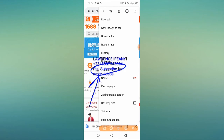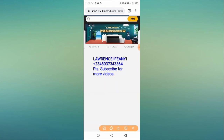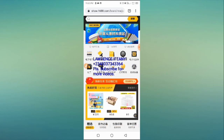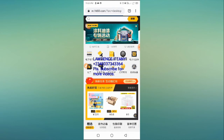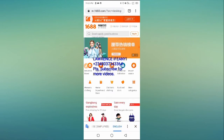The second method you will use to translate this website is, okay, let me go back. The second place you need to touch when it is not fully translated is where you have English written down here. Okay, that is for 1688.